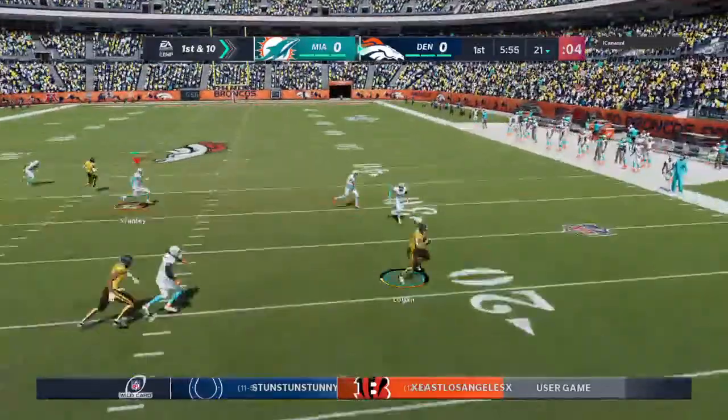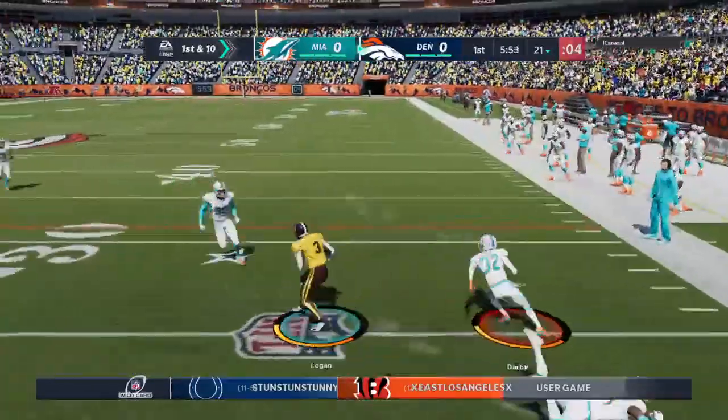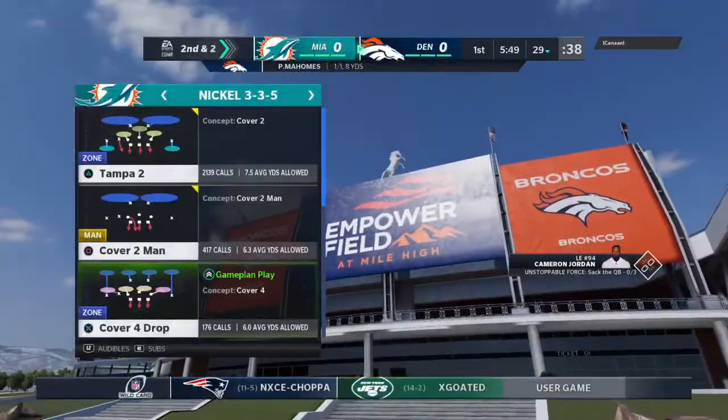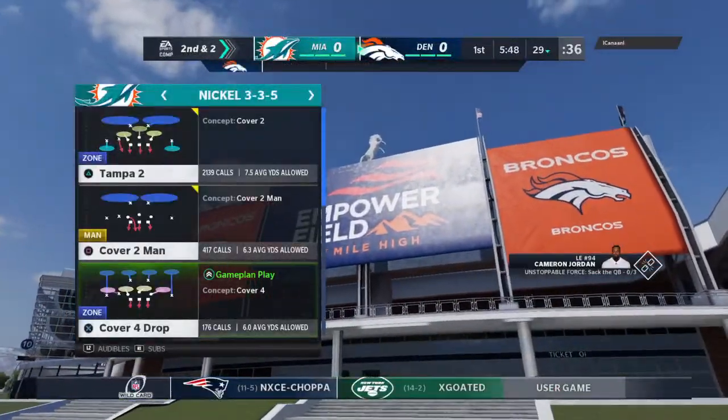On 1st and 10, here's Mahomes. He's going to hit his man out of the backfield, complete. And the result here, a pickup of 8. Leaves him with 2 to go on 2nd down.